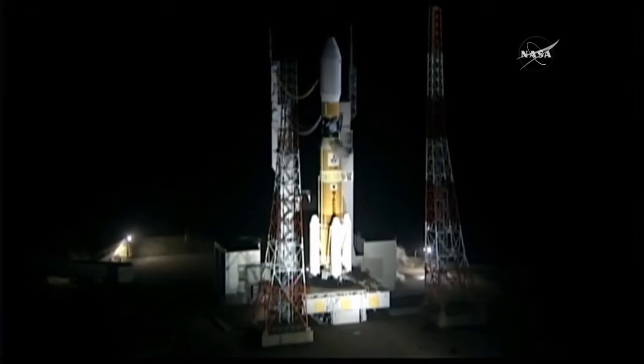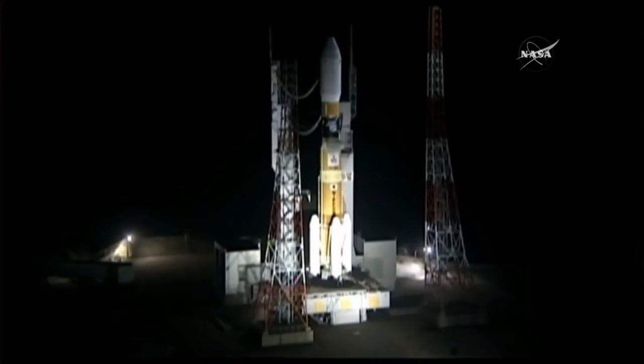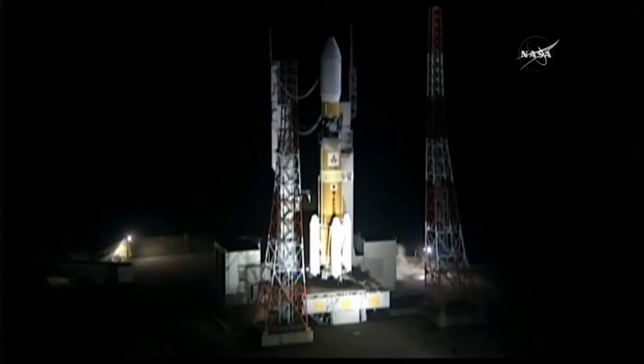Good morning from Mission Control Houston, and welcome to our live coverage of the launch of the 5th H-2B Japanese transfer vehicle to the International Space Station. Getting a live look now over on the other side of the planet at the Tanegashima Space Center, where the H-2B rocket, which has the H-2B encased inside, sits on its pad, all poised and ready for that launch, currently targeted to take place at 6:50 a.m. Central, 7:50 a.m. Eastern Time this morning.